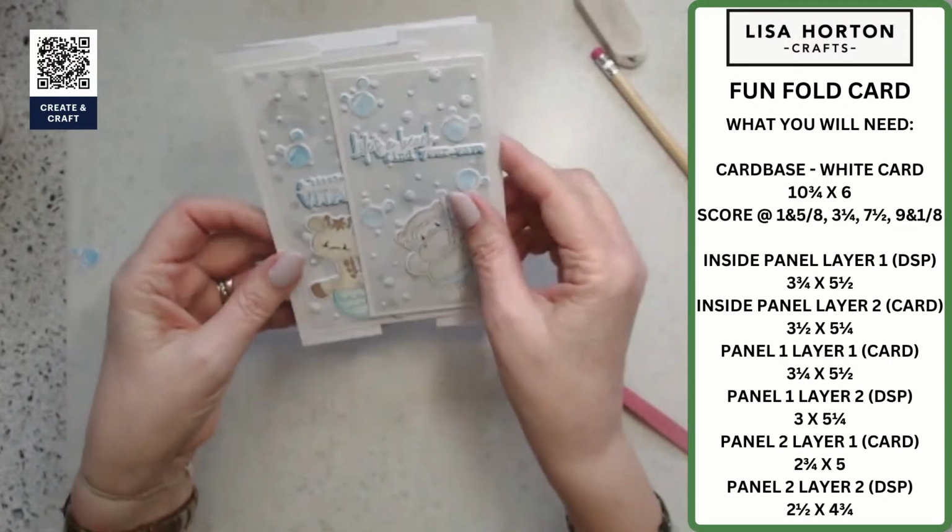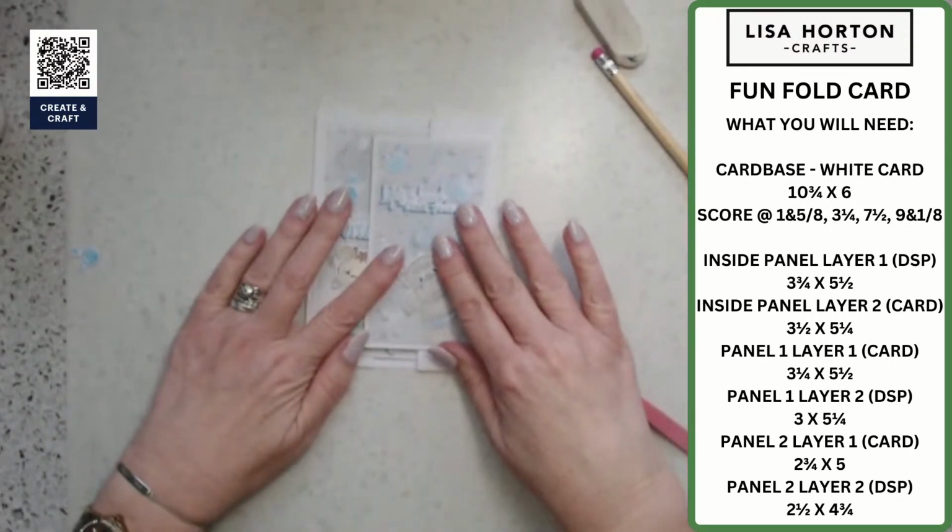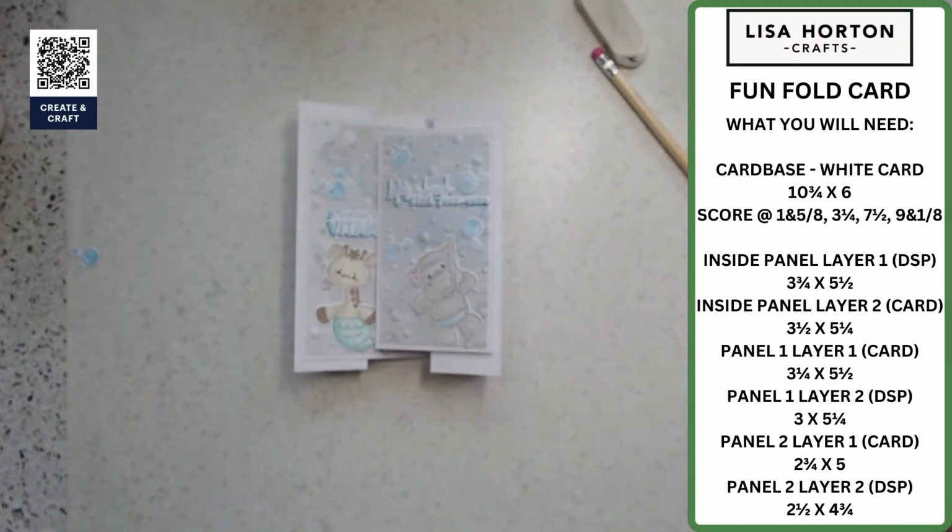So there you go. It's my cute little fun fold card using the Splash collection, and I think it's stunning. Tracey, Lisa, genius, absolute genius.